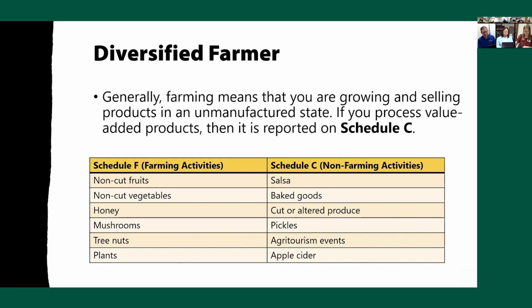Maybe you're doing baked goods. Maybe you're making things like apple cider or pickles. Maybe you're taking some of your produce and actually preparing it or cutting it in some way. Those kinds of things tend to go on the Schedule C side of the tax return as well.